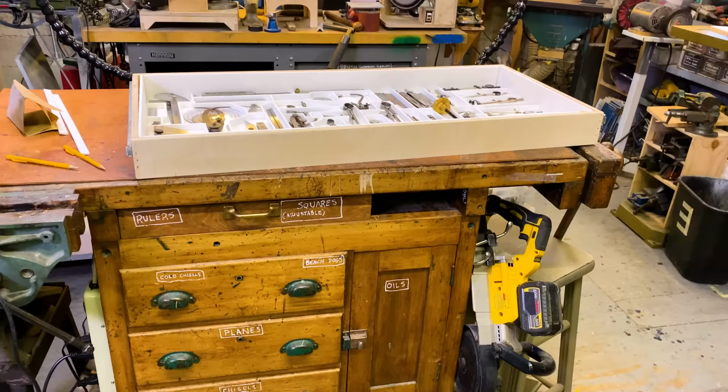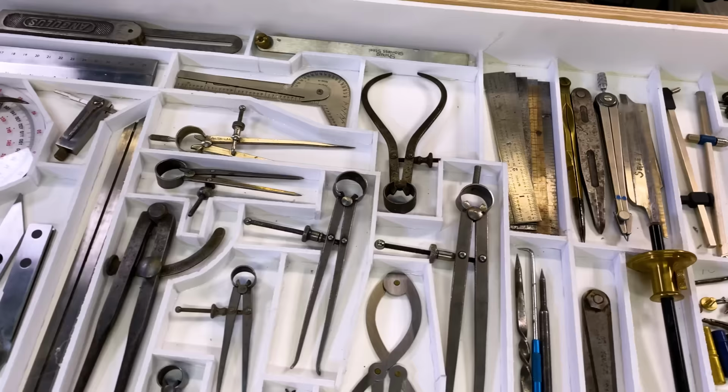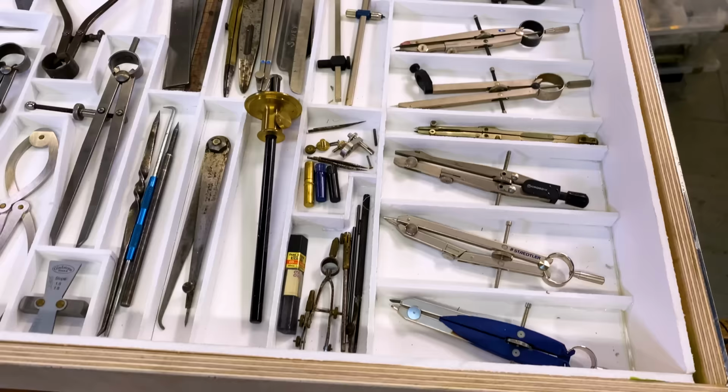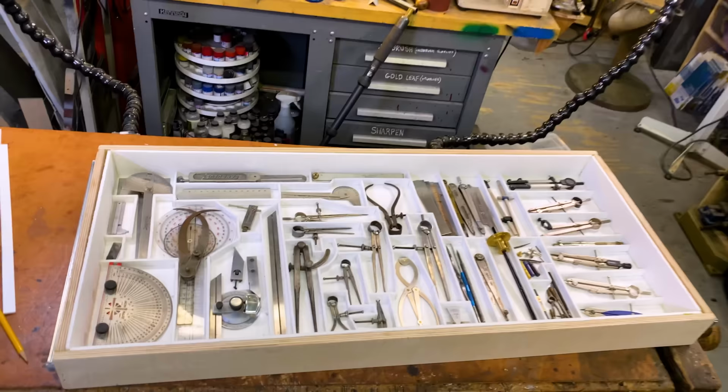Feeling very good about this. Here are the drafting tools laid out. The angle finders, the compasses, the calipers, the protractors. Yeah, it's hard for me to remember the names for all these things sometimes. The dovetail cutters, just all these little sensitive drafting tools that need good places to live. Well, they now have good places to live, and they're all going to move over.